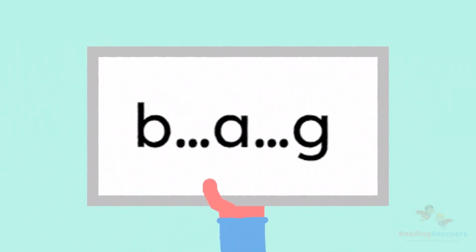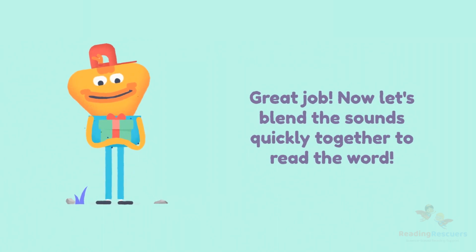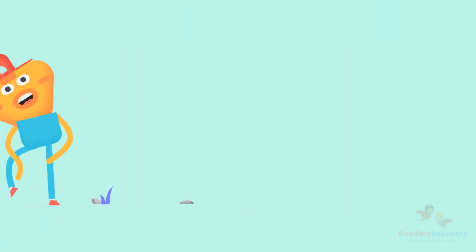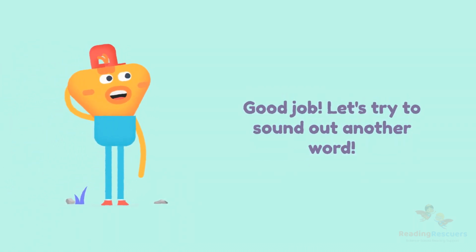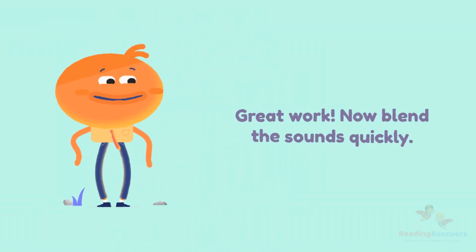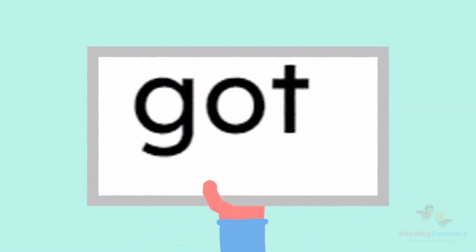B. A. G. Great job! Now let's blend the sounds quickly together to read the word. Bag. Good job! Let's try to sound out another word. G. Aw. Great work. Now blend the sounds quickly. Got.